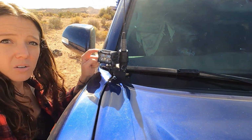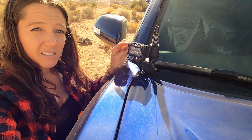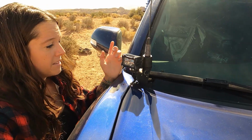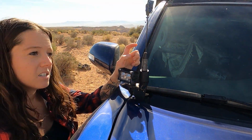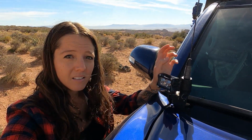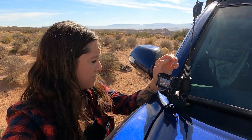So this is a Heretic Studios pod lights, ditch lights. They've worked pretty well. Been pretty happy about them. This is my Midland, supposed to be extended radio antenna. Does it work? No, but there it is.